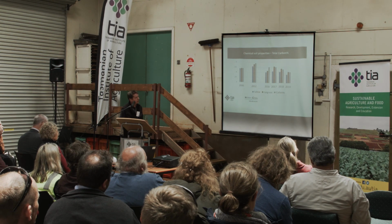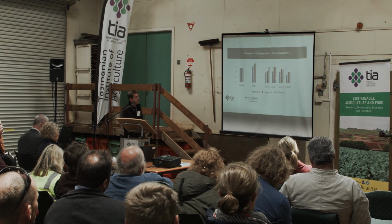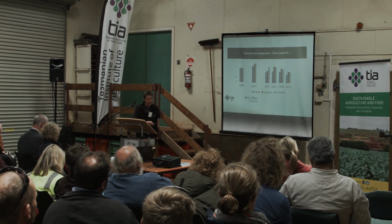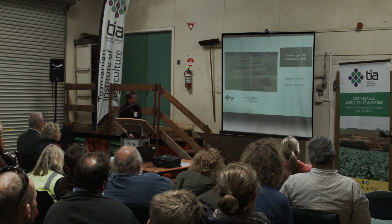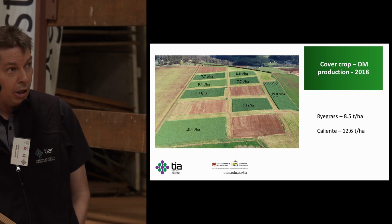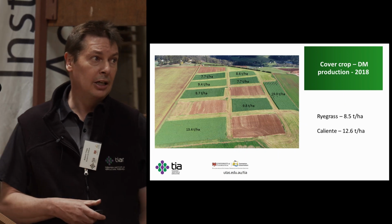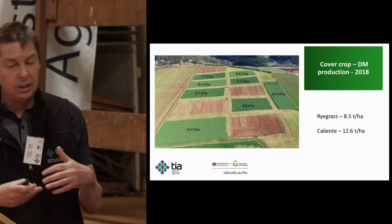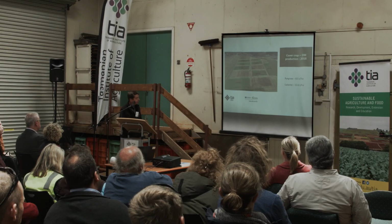That's what you'd expect. It's generally at about a level of 0.2 to 0.5% less than the ryegrass or the Caliente. One of the reasons for that is, of course, we're adding organic matter to the soil. So this is how much organic matter we're adding to the soil. In 2018, for the ryegrass plots, we are averaging approximately 8.5 tonnes per hectare, and Caliente 12.6 tonnes per hectare. So obviously that's going to provide some benefit to carbon levels when we're incorporating that into the soil.